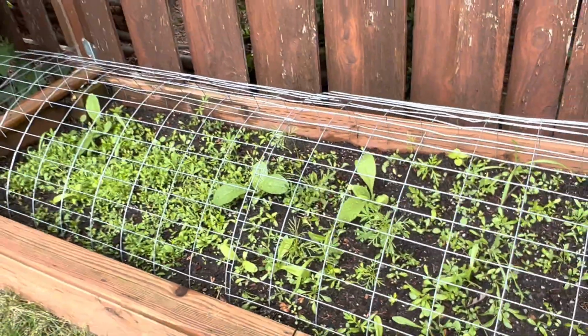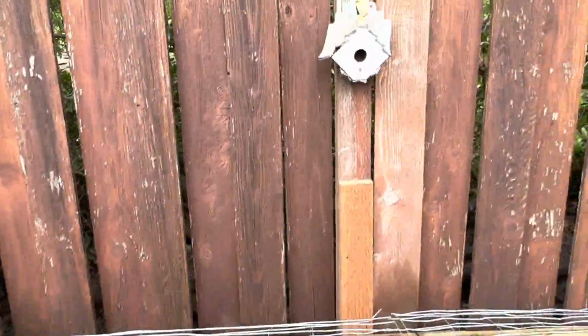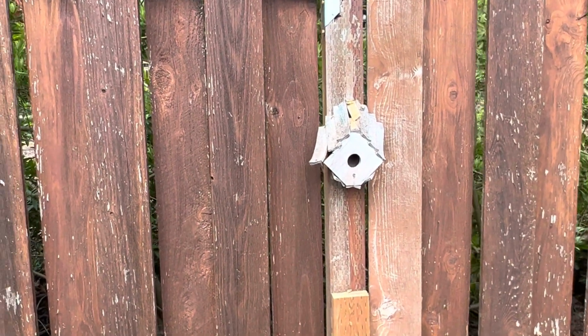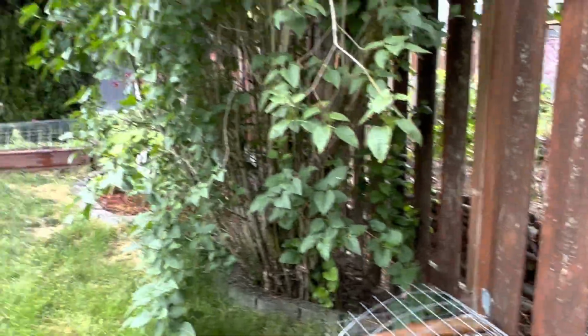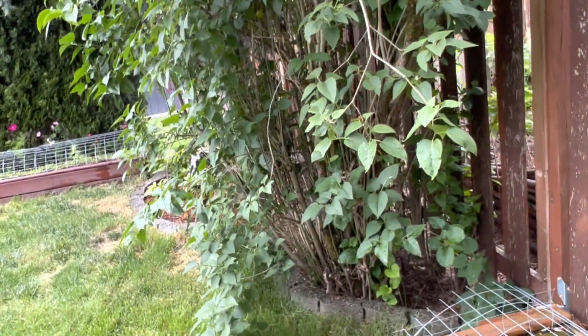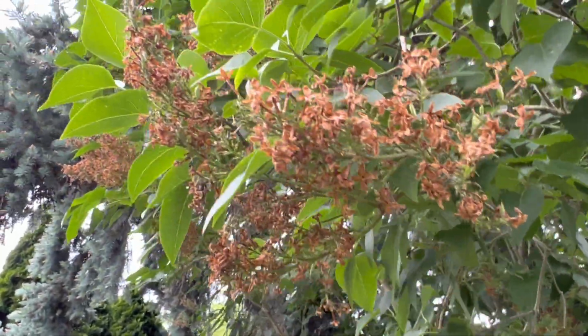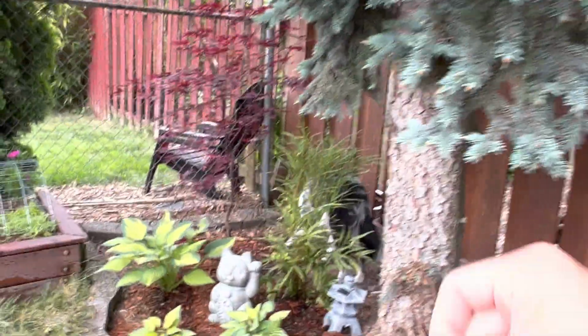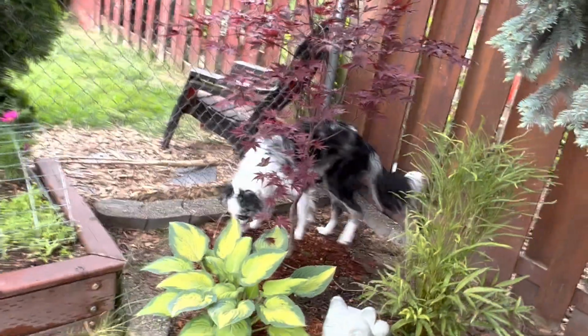And so these raised beds the previous owners put up here, and they left a little birdhouse, which I haven't seen any visitors. This shrub over here doesn't look like much right now, but to our surprise, it's a lilac. And so you can see the spent blooms from the lilac, which is one of Josh's mom's favorite flowers, and so it means a lot to us. Hey, Rainy, out of there, out of there.